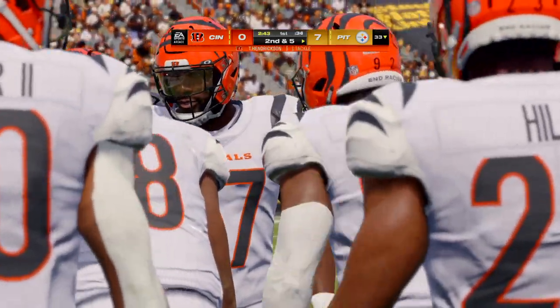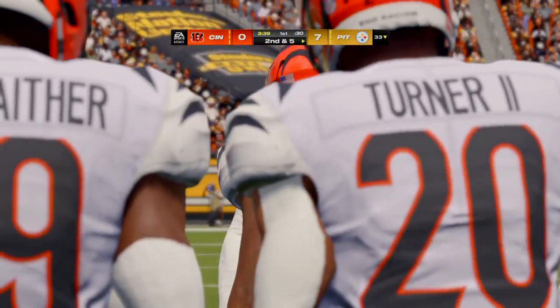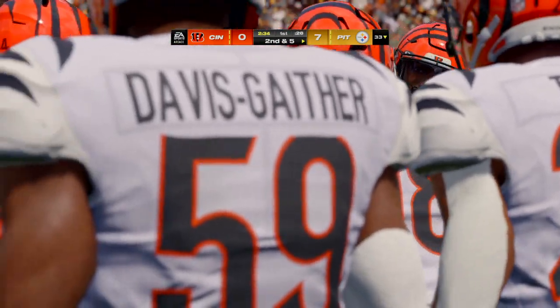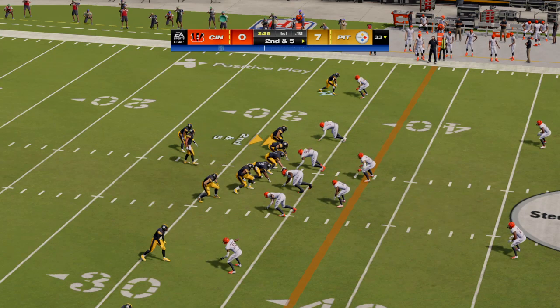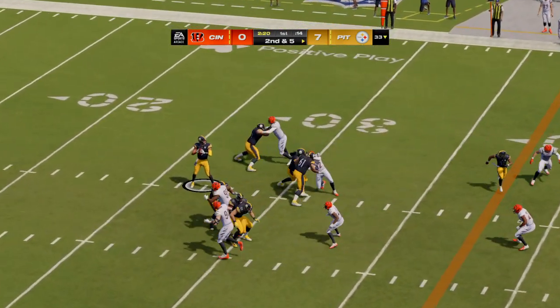Kenny Pickett, he's got some moxie to him. Give him five on the carry there, and it'll be second down. Oh, that was a thing of beauty right there. Look at how quick those blockers fired off the line once the ball was snapped. That was an O-line on a mission, all in sync, and the defense is lucky that play only picked up 5 yards. Pickett looking to throw on second down.